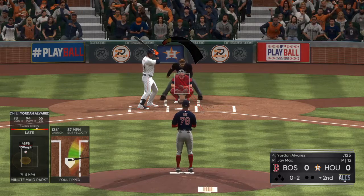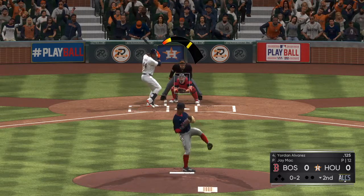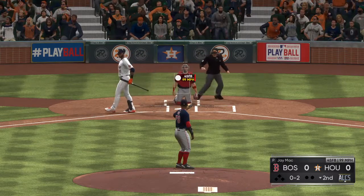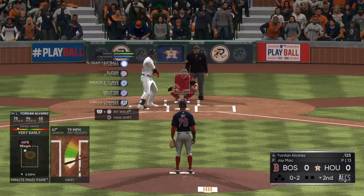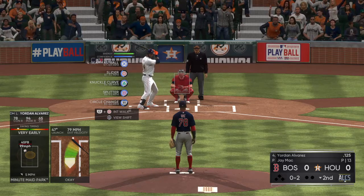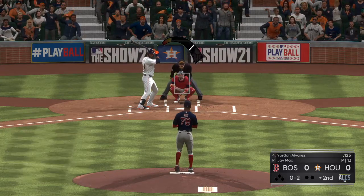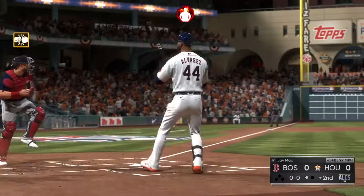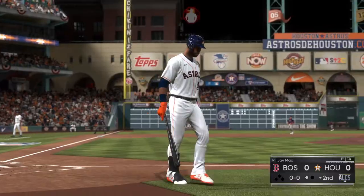Out here, huh? Into the windup. Here comes the 0-2 pitch. Again, he sends it out of play. The windup and the 0-2 pitch. And he takes strike three called on the fastball, one gone.